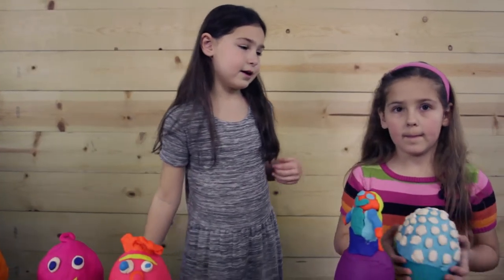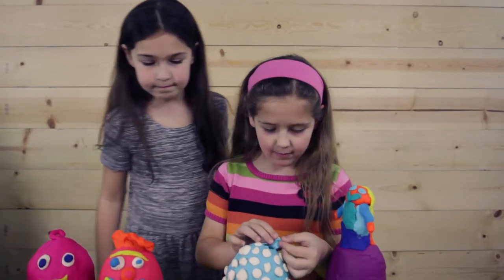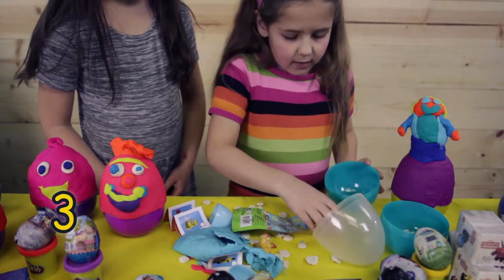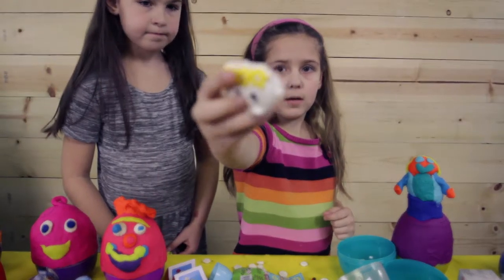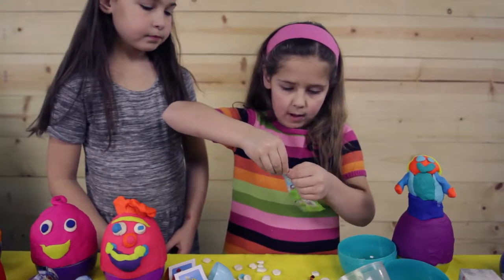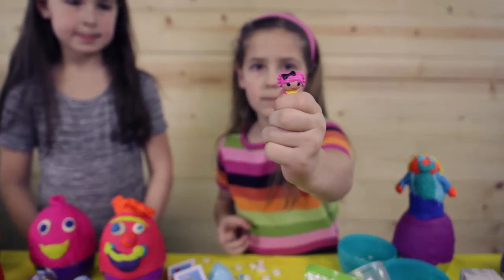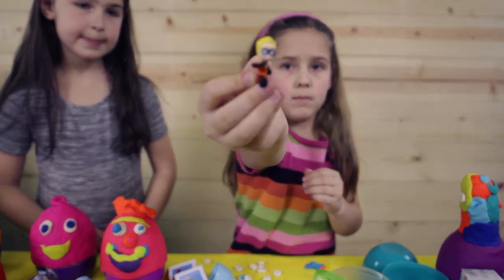It's time for another egg surprise. This is a snowflake egg and it's coming apart. We have this purse. It's a big Shopkin. We also have this Lala Loopsy blind bag. It comes with a little Lala Loopsy inside. And we also have a little Dash figure inside.